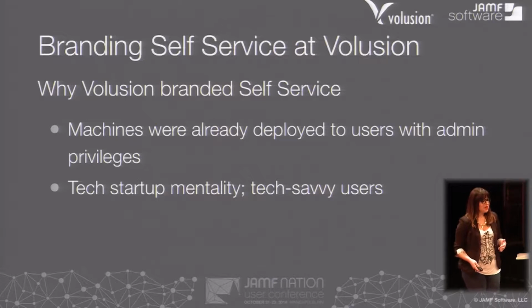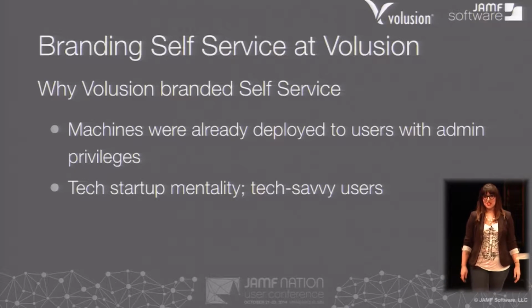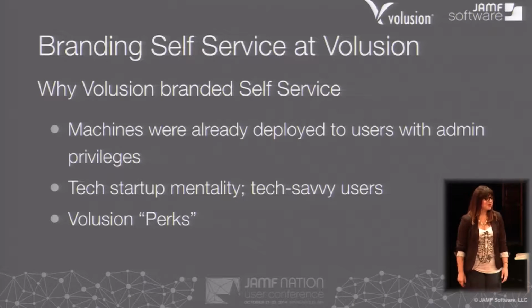Trying to get people to see that there's a benefit of having it on their computer, because again, that's the thing that they see. They see self-service. So that's really the only interaction they're going to have with Casper. So why not use it as a perk? Volusion's huge on perks, right? We have beer on Friday afternoons, and there's snacks, and we have this thing called the Volusion 15, because the first year you work there, you end up putting on 15 pounds because you eat all this food all the time, right? Volusion perks are huge.